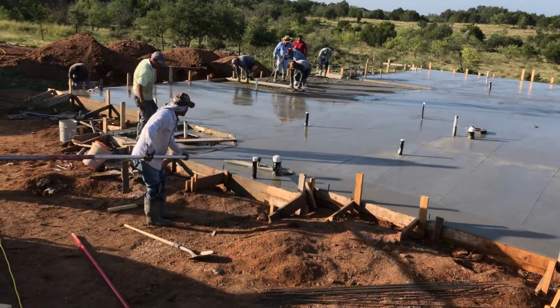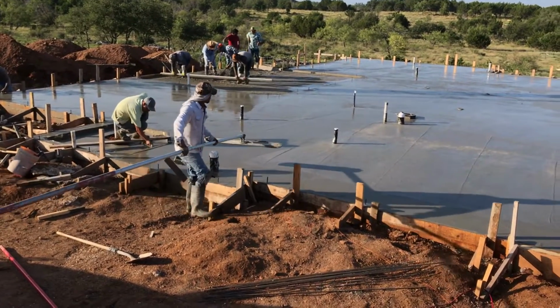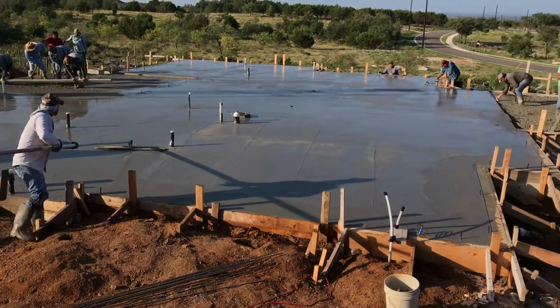Okay, so the guys have finished pouring out the back porch. You can see they're putting the final screed on that, and they'll float it out and get it ready to finish.